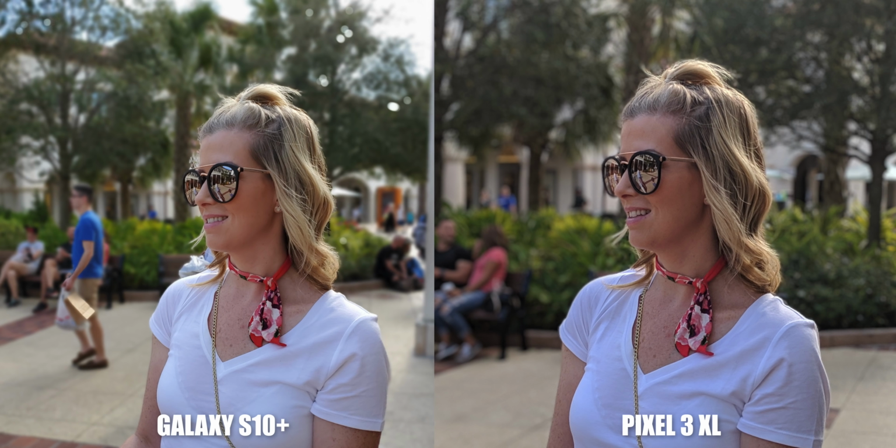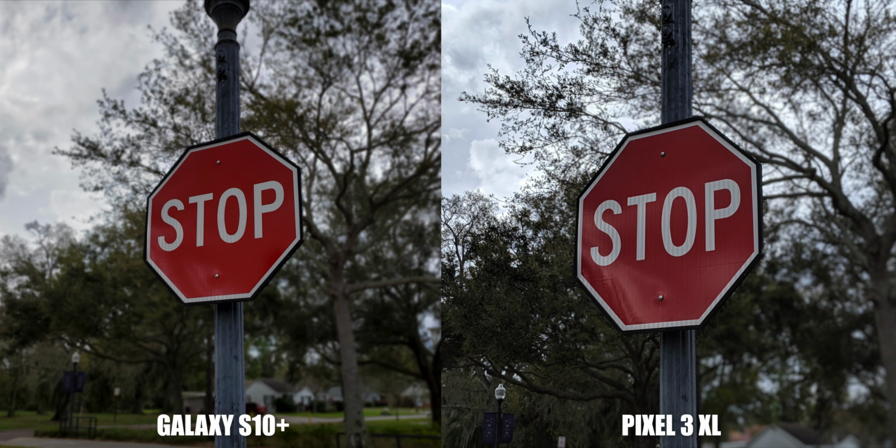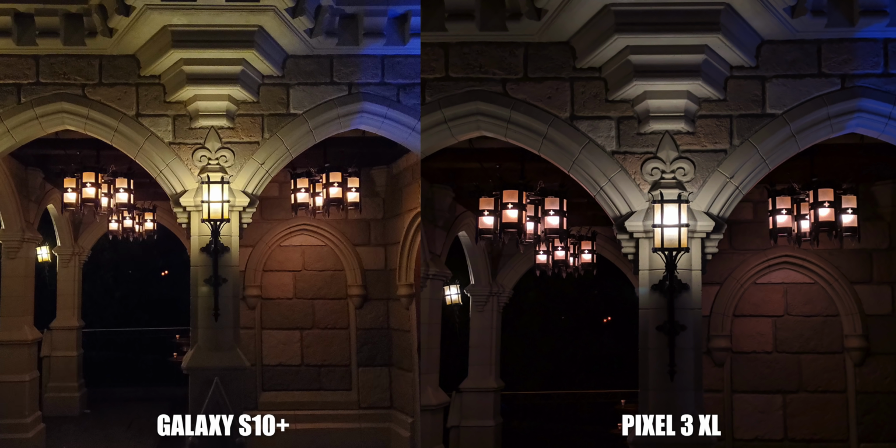The portrait mode on both are great, but I do think that the Pixel creates an incredible image, especially with humans, but it can be inconsistent with objects like the stop sign and create some unrealistic skin tones. But there's no argument that the Pixel's front-facing camera in both lighting conditions is unmatched. At night, I felt like there was an edge to the Pixel, and those firework shots really showed machine learning can really capture some unbelievable images.